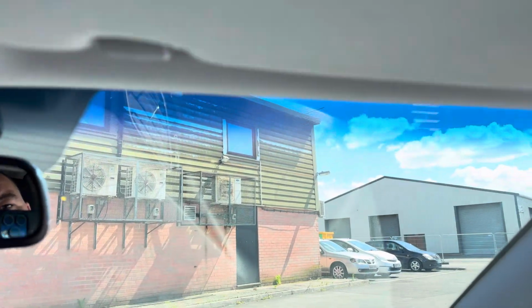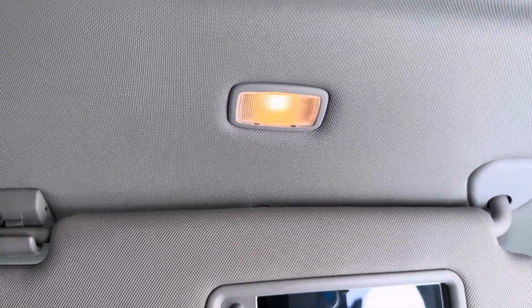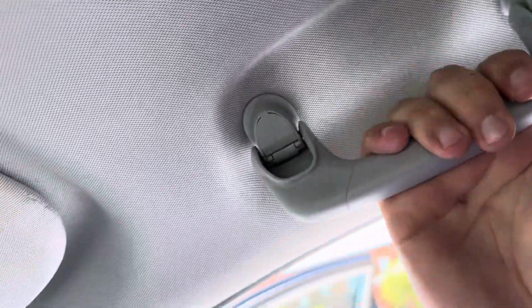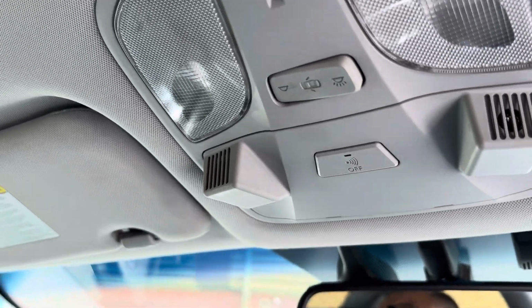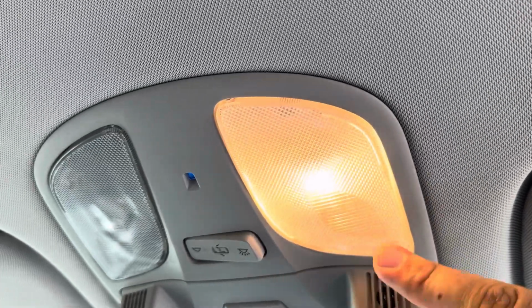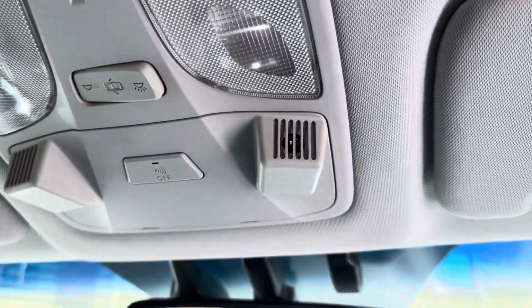And over here you've got your vanity mirror, and it does have a light as well, which turns on as soon as you open this. You've got one of these Jesus handles on your side as well. What you don't have is a sunglass holder, which I'm a bit disappointed about, but that's what it is. Obviously the lights, you can turn them on individually just by pressing on the lights like that.